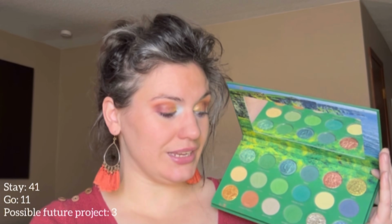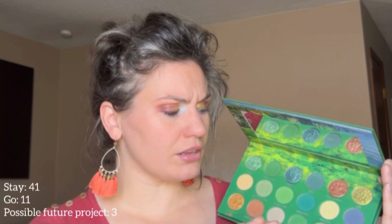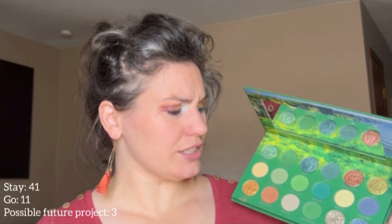Beautiful formula. This is Nomad's newer formulation, so the shimmers are more sparkly and a little bit lighter. I haven't had any problems with any of these pans. Nothing has hard panned on me. It's pretty matte heavy, which I prefer. I just really like this palette. I mean, I love green.